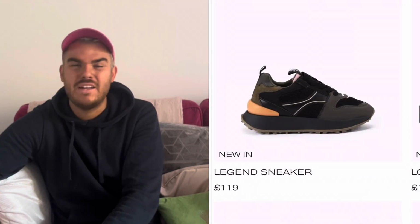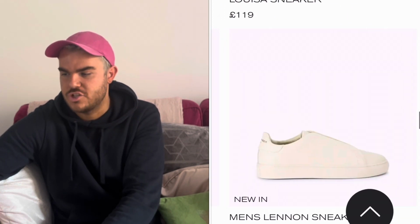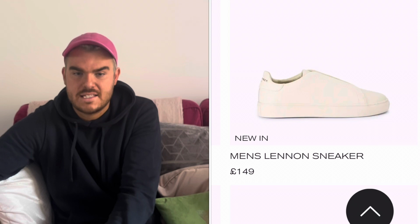Sneakers. They do really, really comfortable trainers or sneakers. Really comfortable. Lots of different versions. So you've got the Lennon here, which is a very simple but quite sophisticated sneaker.